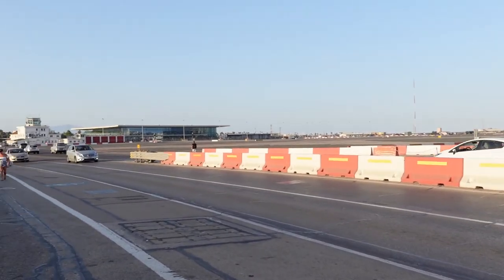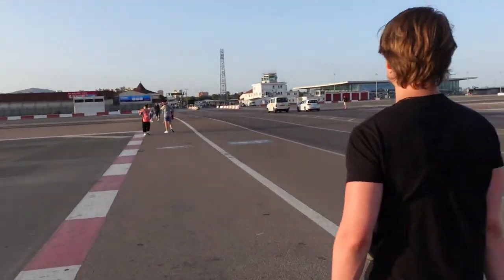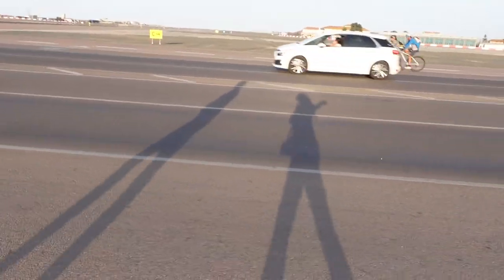Currently, we are crossing an airport runway. But in order to get in and out of Gibraltar, you need to cross here either by car or by walking.